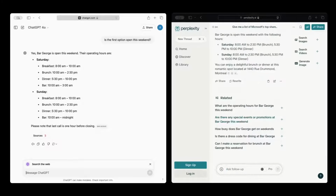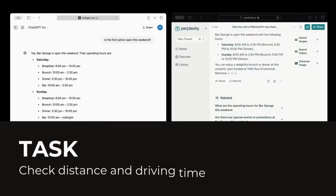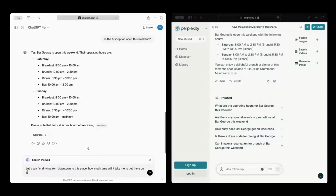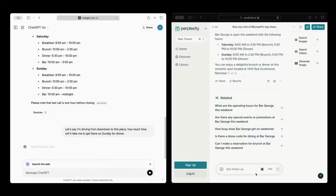That's nice. Let's do a proximity search or a map search. So I'm going to say, let's say I'm driving from downtown to this place. How much time will it take me to get there on Sunday for dinner? Okay. Search.